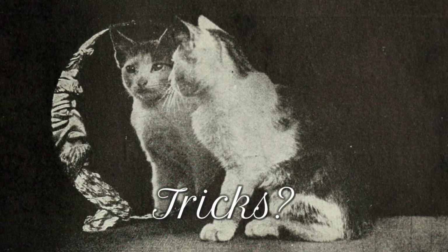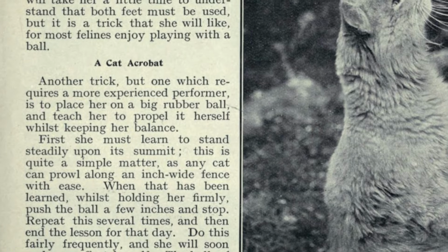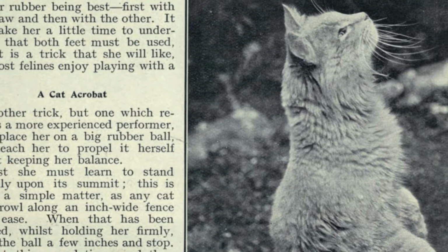Speaking of play, the Every Woman's Encyclopedia has an entire article dedicated to teaching your cat tricks. Now, I don't think I'm going to have Aggie playing dead or balancing on a ball anytime soon, like some kind of circus animal. But I did kind of like the idea suggested of teaching her to ring a bell for supper. That sounds a lot less destructive than her usual manner of getting my attention around supper time.